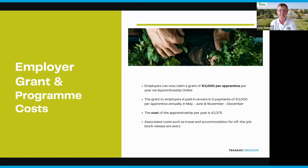Associated costs is something that's been asked about as well. Travel and accommodation for off the job are down to the employer and the apprentice to work out. As I say, there will be 2 days of class time per month attended face-to-face in the college in Dublin. So the travel and the accommodation have to be taken into account for that from the employer and apprentice side. Okay, so that's the employer grant and program costs.